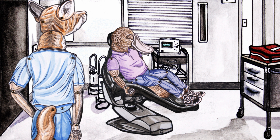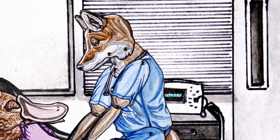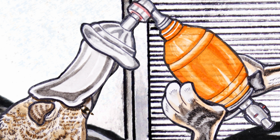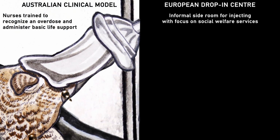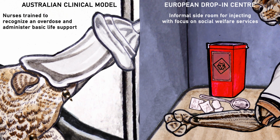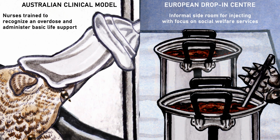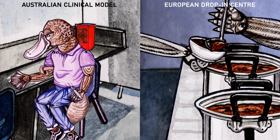So that's a very clinical area, the second stage. Looks a bit like an emergency centre. And then if there's an overdose that happens there, the staff are all equipped to deal with that overdose. So it's a more clinical model. But yeah, it's different to many of the European rooms, which are more sort of like drop-in centres with a side room where you can inject, so that not everyone there is there to inject. Everybody that comes to the injecting centre is ostensibly there to inject.